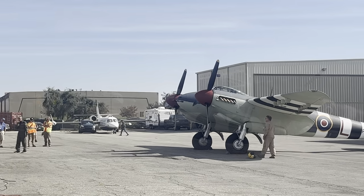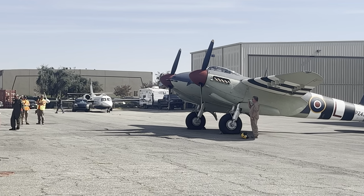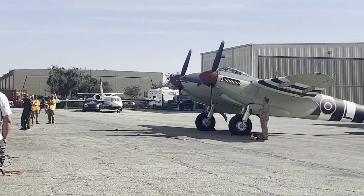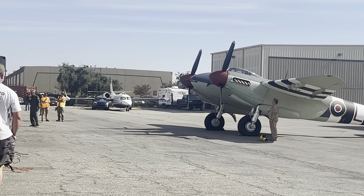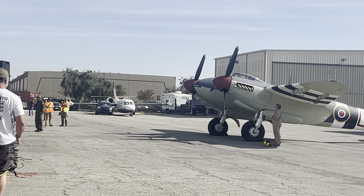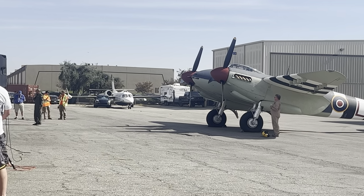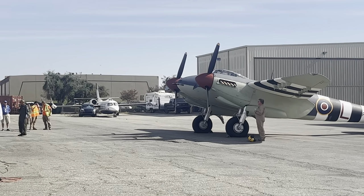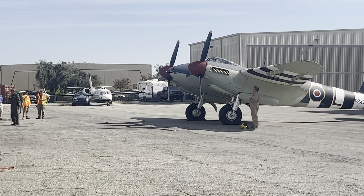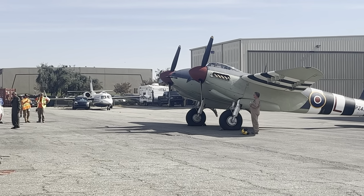That's what the difference is between the different Mosquitoes. I've flown this version and the Mark 35, which was the high altitude version. They're similar in a lot of ways. The other Mosquito that's up in Canada has a two-stage supercharged engine that was built to go to 35,000 feet. It is a little slower than this in this type of flying around here, and a little heavier. But it was a remarkable airplane.